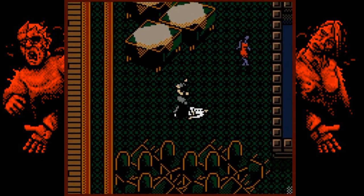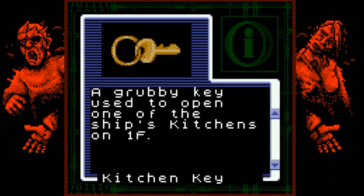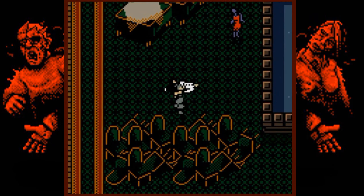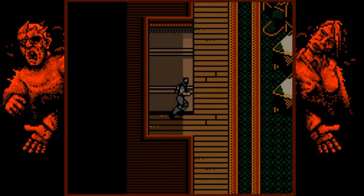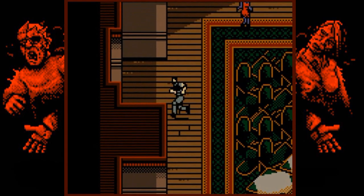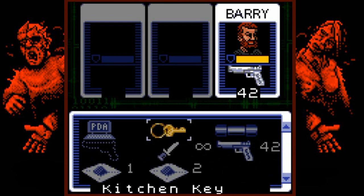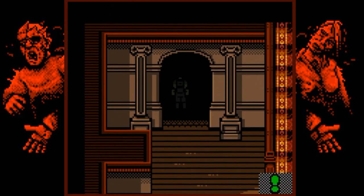And sometimes it's bodies that have stuff. A grubby key used to open one of the ship's kitchens on the first floor. Well, we're on the first floor, so maybe we'll get a chance to use it. Alright. I think there's something up here.